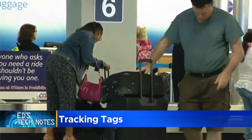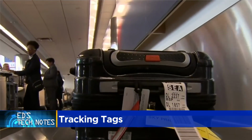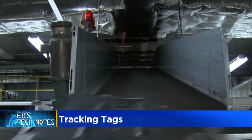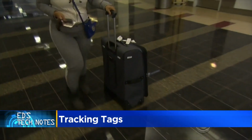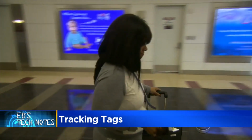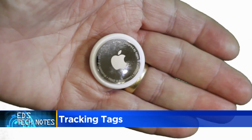Keys, wallets, and pets aren't the only things that get lost. We have an epidemic of lost luggage. In the first quarter of this year, 7 out of every 1,000 bags handled by the airlines were reported as lost. There's a simple solution to help you avoid a ruined vacation or business trip. Tracking tags like Apple's AirTag can be slipped inside your bag.